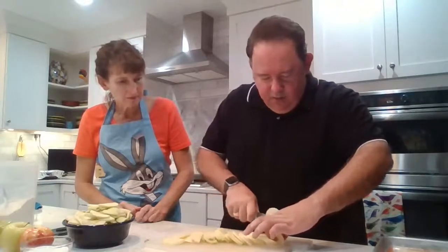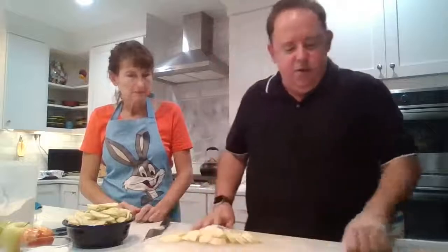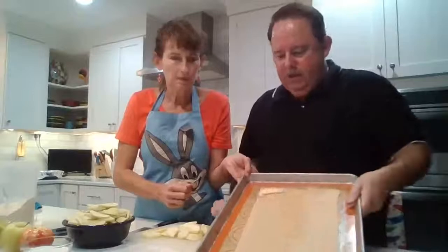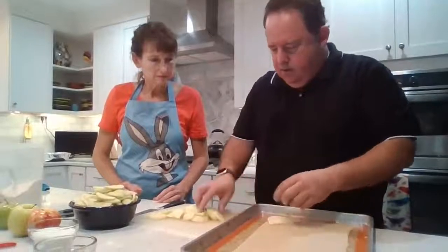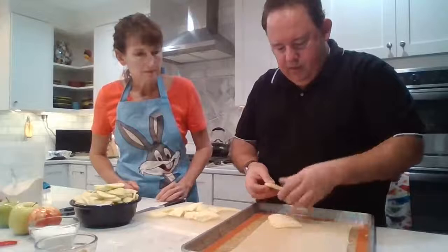All right, so our apples are ready. You don't need to put any lemon on it because you're going to put it right onto the dough. So what we're going to do is overlap these, and we're going to do a diagonal first, diagonal this way, and then we're going to fill in. We want to overlap them just a tad. And this is going to have a sort of rustic look to it.